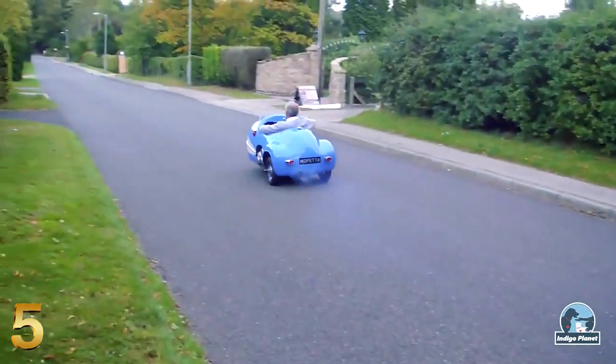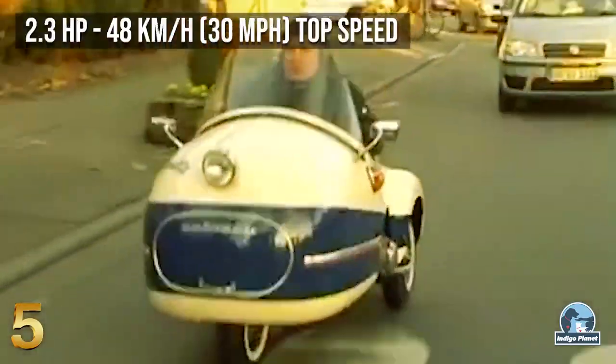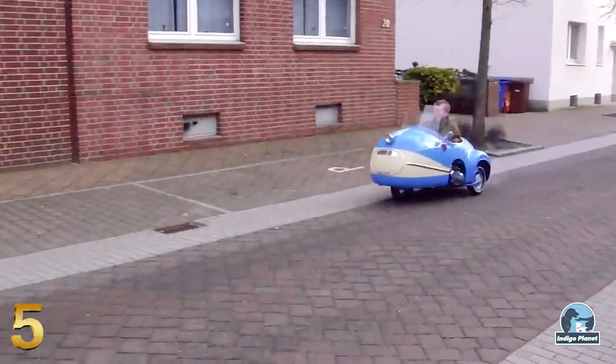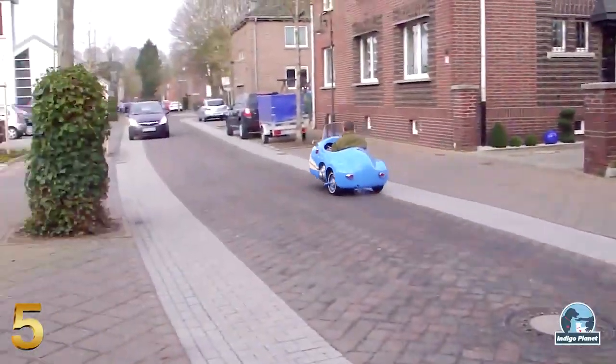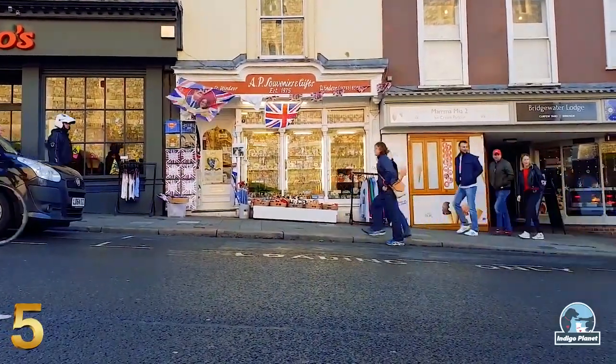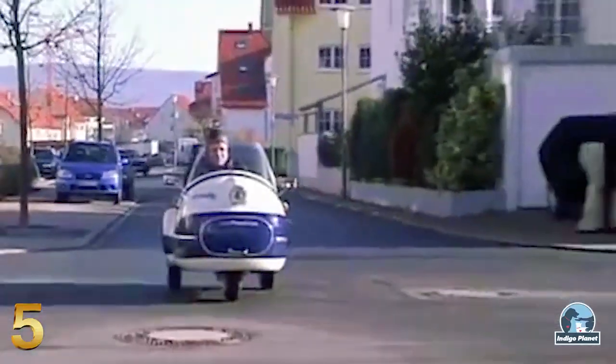The Mopeda had just a 50cc two-stroke engine that produced 2.3 horsepower and hit a top speed of 48 kilometers per hour. Just 14 Mopedas were built, and today only 5 are known to have survived the passage of time. For a brief period, it seemed like Opel were going to distribute the car commercially, but since they never did, this is now a great collector's item.